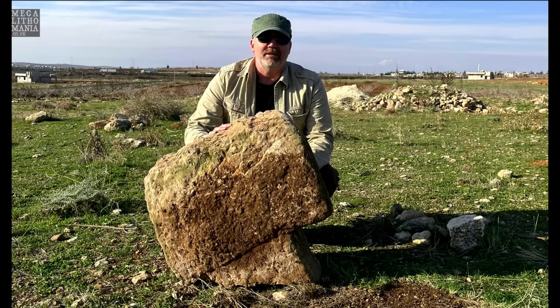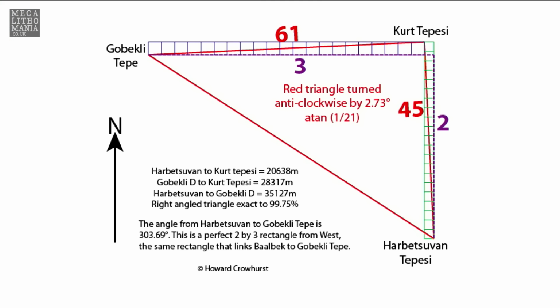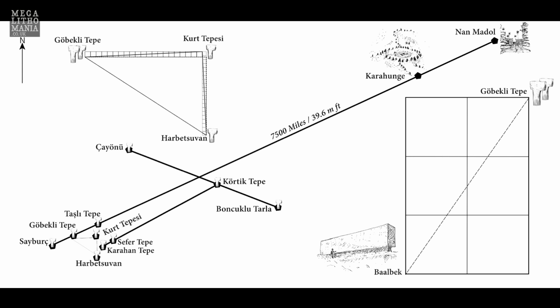So I'm going to summarise a couple of things here, and then we're going to move into JJ's part. I wanted to give you a quick update of what's going on in this region. Along with people like Howard Crowhurst, who came up with this, I've been looking at the geodetic links between the sites. We're going to go into more detail in the book. Howard's found connections with Baalbek here.